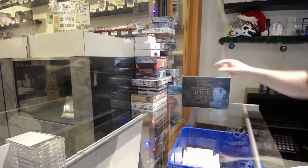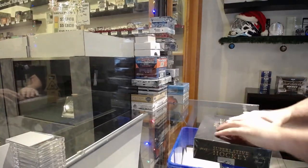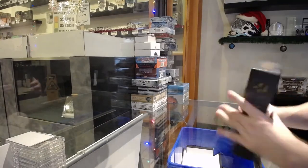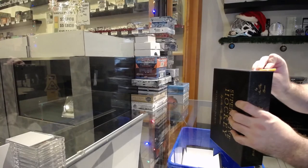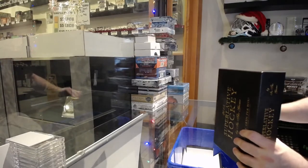Here we go, starting off CNC break number 12,965, Superlative. And keep in mind, I don't think there are bona fide case hits, but these boxes are all from a fresh case. So this is box number 2 from the fresh case. If I remember correctly, I think there's 5 in a case.